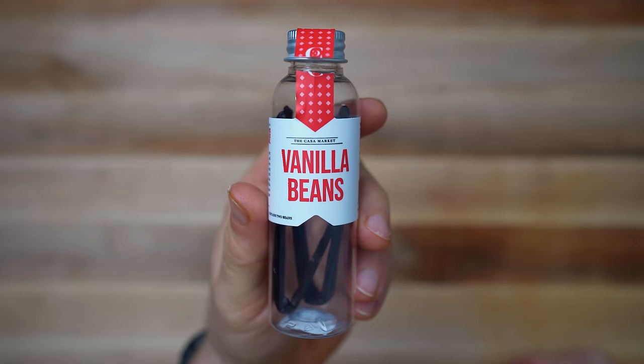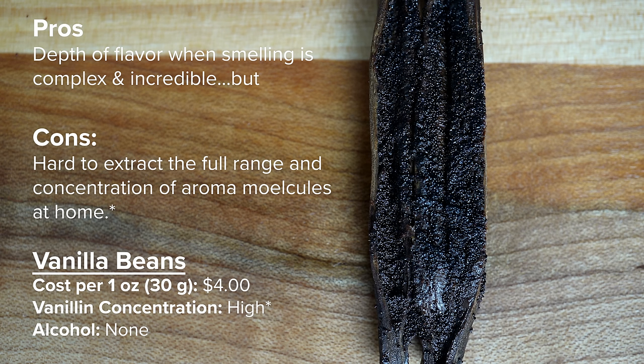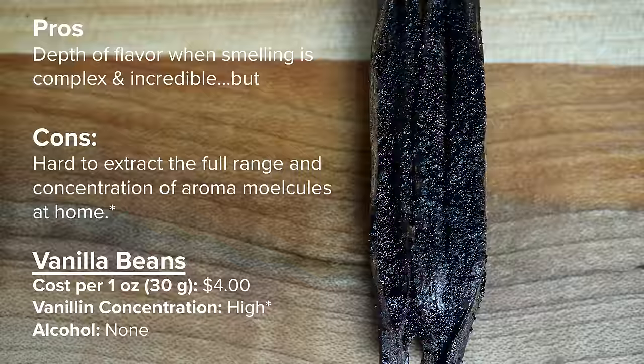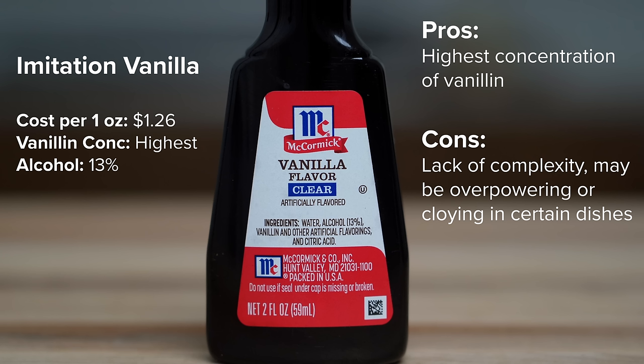When it comes to vanilla beans, they have the most complexity and depth when you smell them, but in practice at home, it's the most expensive and it's really hard to extract the full flavor from the beans. Now, a pro for vanilla extract is that it's a highly concentrated source of vanillin and the other aroma compounds, giving it added complexity, but it's going to be more expensive and that flavor can be altered through high heat and cooking. Now, a pro for the imitation vanilla is that it's the cheapest and highest concentration of vanillin, but it can be overpowering in frostings, custards, creams, or similar dishes.